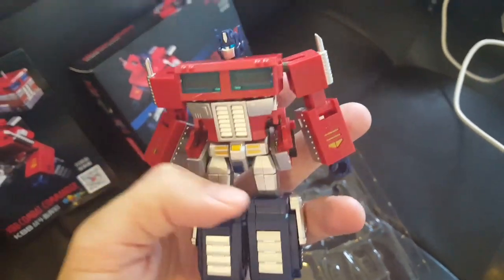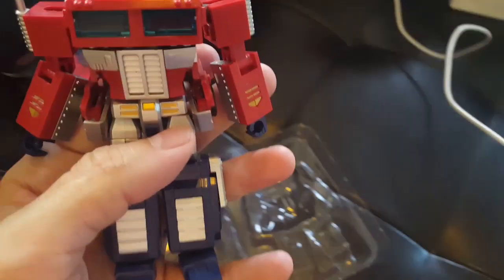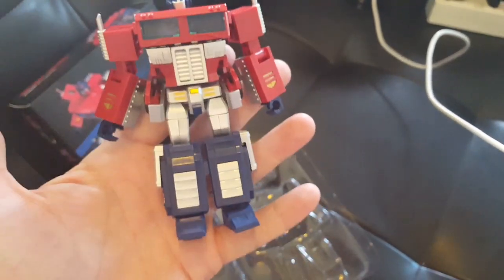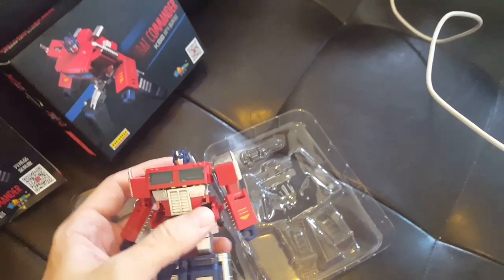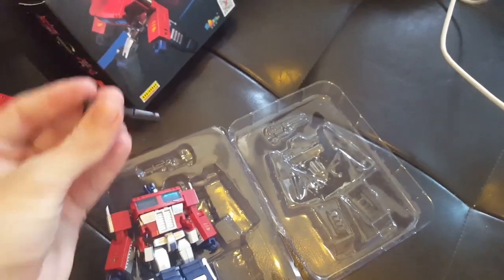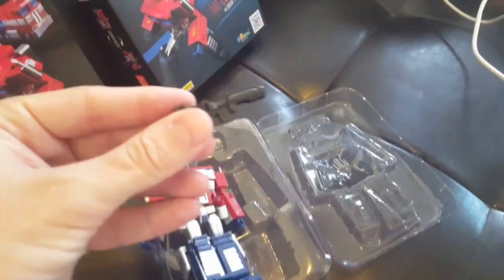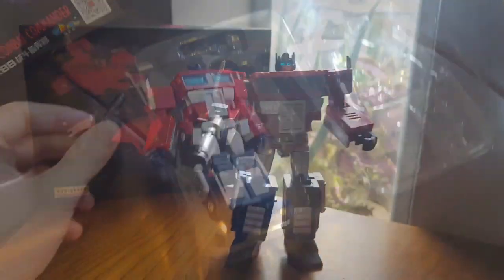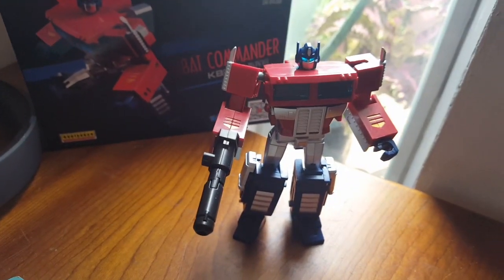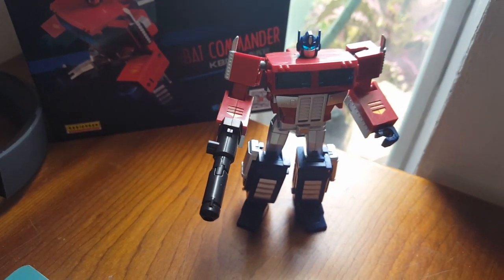Good price. Good figure. Ooh, yeah, and you can see there his eyes do light up behind the visor. So let's transform him. And he's got his tiny ion blaster. Pretty sweet. Let's transform this guy. I'm not great at transforming, but it shouldn't be that difficult.